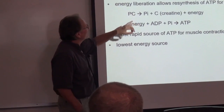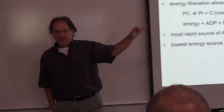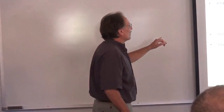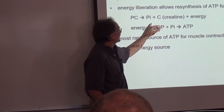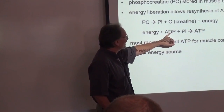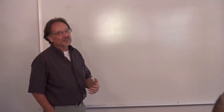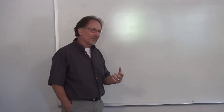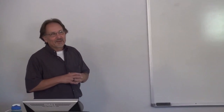So the phosphocreatine happens to be something that we store in the muscle cell. It's a byproduct of our food sources. And when phosphocreatine breaks down, it yields energy and inorganic phosphate. That energy causes the inorganic phosphate to bind with the ADP, so that we get a brand new ATP as a result, which then can be used in the muscle contraction process again. Because remember, the whole point of these is the resynthesis of adenosine triphosphate, the energy source for muscle. This is, like I said, a very short-term system. And it depletes very quickly.